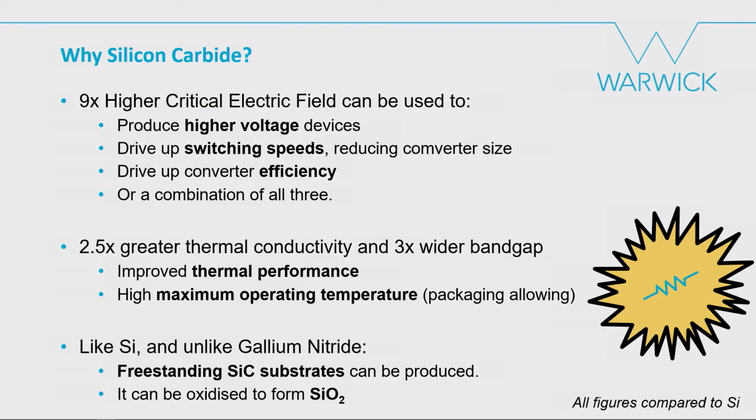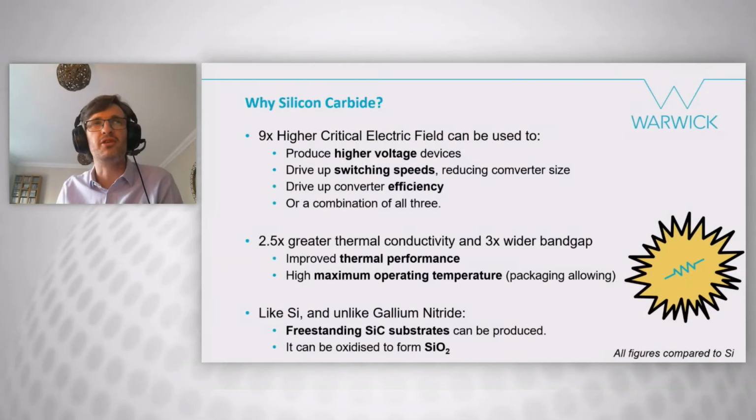A wide bandgap semiconductor such as silicon carbide has a much greater thermal conductivity and a wider bandgap than silicon as well. These two things both help the thermal performance. It is able to conduct heat away from itself very easily and efficiently, and it is able to go to much higher operating temperatures than silicon can, if the package that you put it in, the box that you put it in, allows you to do so. So potentially with every silicon carbide solution, there's the added benefit of needing less cooling. You need less cooling infrastructure if your devices can run hotter.